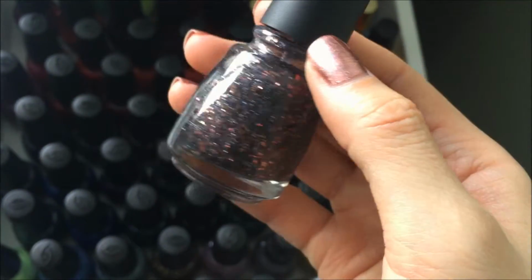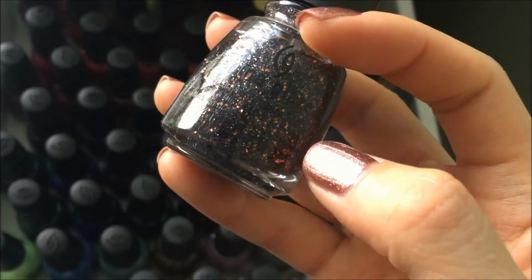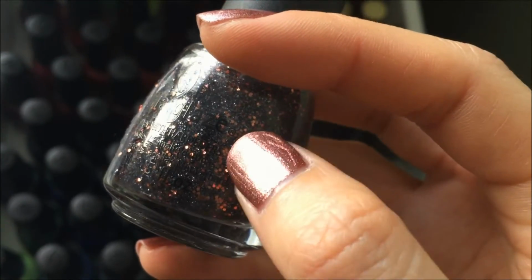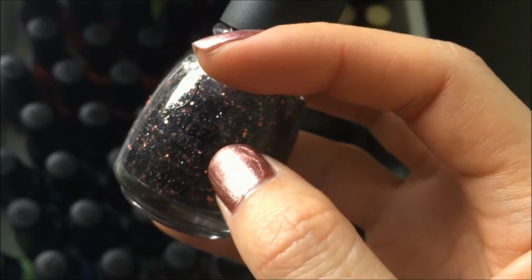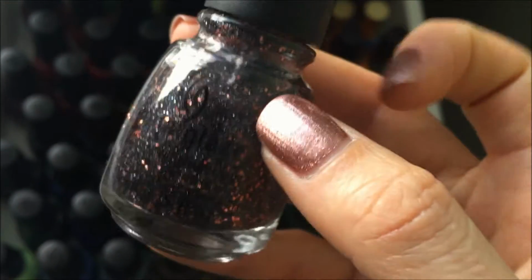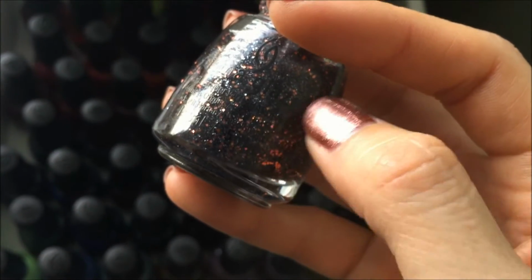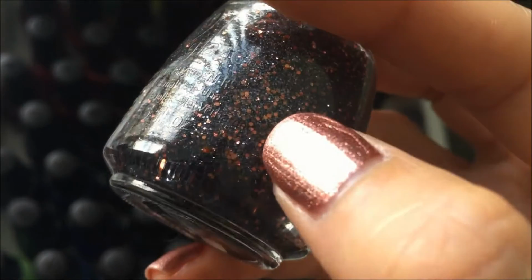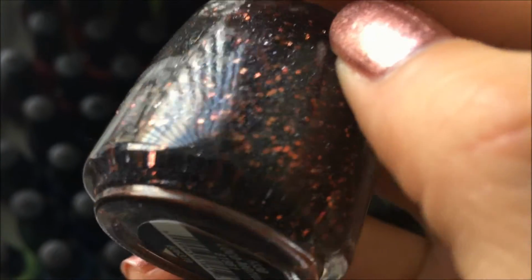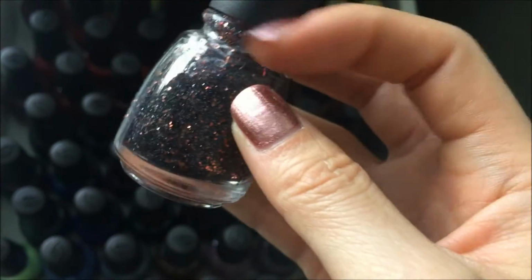Then we have Locomotive. I think this also came from the 2014 fall collection. This is one of the interesting glitters as well. It's definitely a gunmetal or black dark gray kind of base, but the actual polish is clear. The base consisted of just little glitter and shimmers, and it has a little bit of the bigger copper-looking hexagon glitters, so it makes it very unique and different.